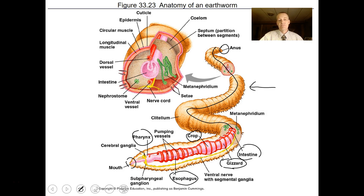Another major characteristic are having pumping vessels. Some people describe them as having more than one heart, but these are little pumping vessels, and notice that the blood is pumped through blood vessels. So it's a complete circulatory system, excuse me, a closed circulatory system.